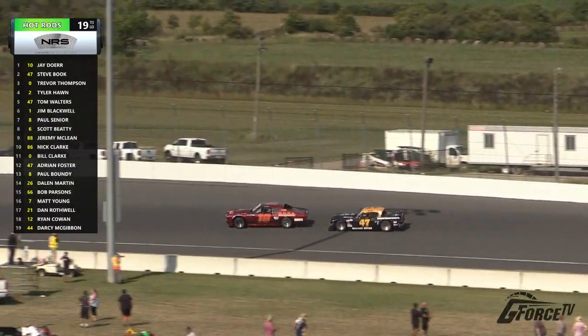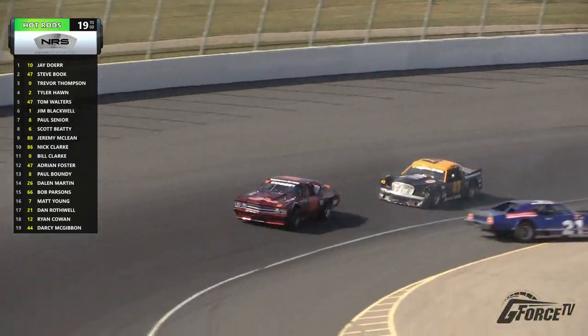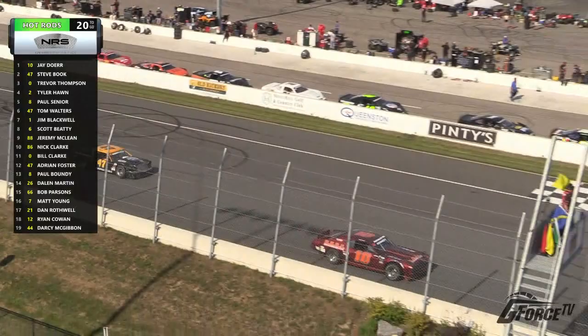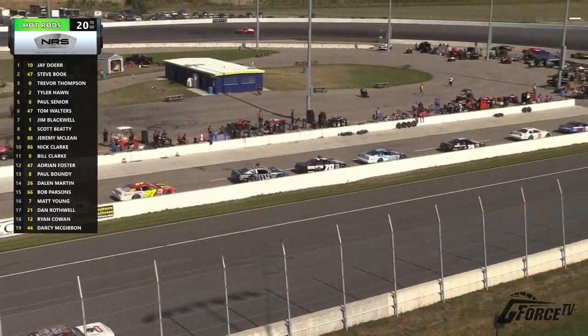Then in the 9th row, started it in the 9th row is, trouble in turn 4. We've got one around backwards just in front of the race leaders. With Dalen Martin in a 57 Ford Fairlane.